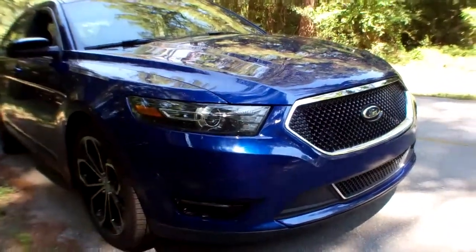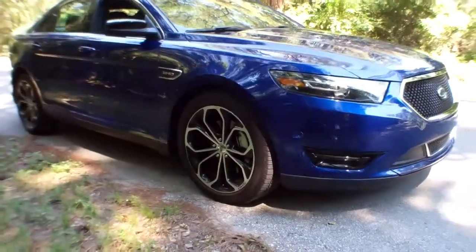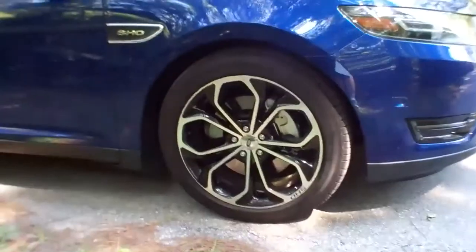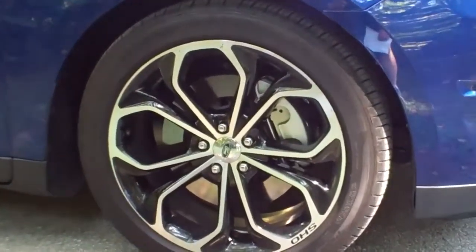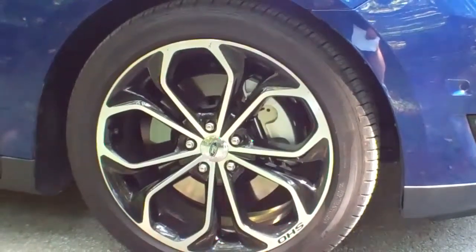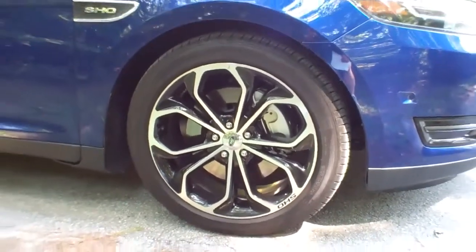One of the other noticeable things about the SHO that you don't really get to see, but this year they gave it a little bit bigger brakes. These brakes, as you can see, are really big. And you can really tell they've also upgraded the master cylinder and the brake calipers and the pads, the whole bit. And it does have better braking.